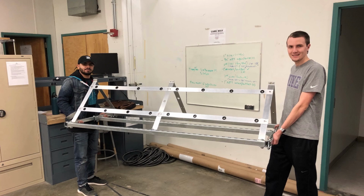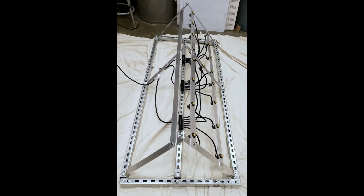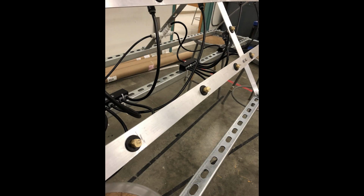Grommets are made of flexible rubber which allow for the nozzles to be held tightly in place. This is the completed design with the nozzles and piping system. The manifolds are mounted directly under the frame to reduce tension. This allows for flexibility of the PVC piping.